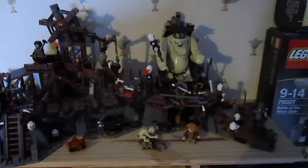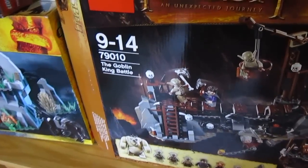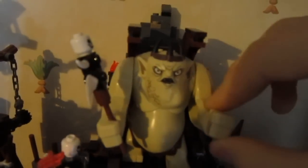Moving on to the next set, this is the Lego Goblin King Battle set. So here's the Goblin King, and he's like, "Oh, Thorin, the king under the mountain. Oh, but you don't have a mountain. I know a certain pale orc who would like to see you. I suppose you think his pillaging days are over. Send for a pale orc."